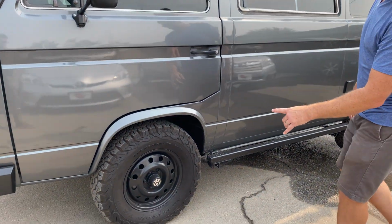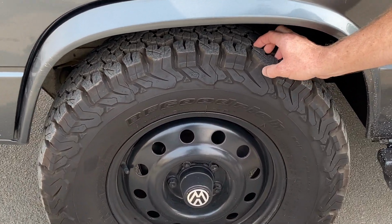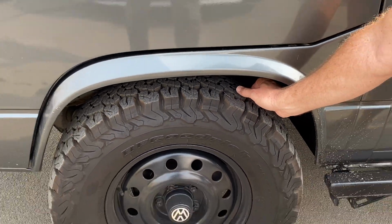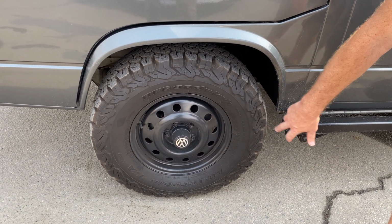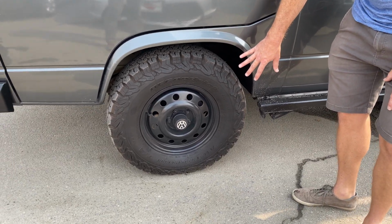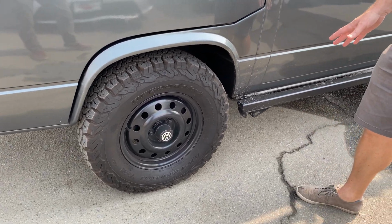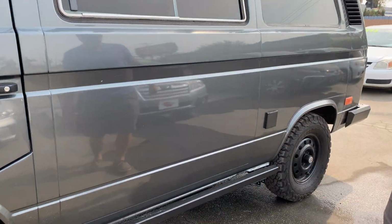The tires you're going to notice are BF Goodrich all-terrain. They're basically brand new, with close to 100% tread on them. The wheels were modified by the previous owner. Again, these are size 15, so they're one size larger than what came with it. They fit the vehicle nicely, go nice and smooth down the road. It's really an awesome fit.